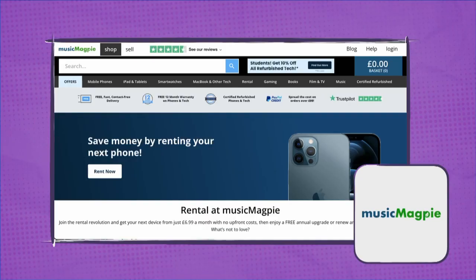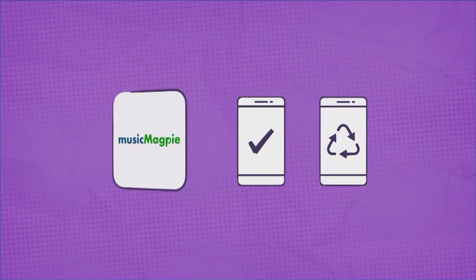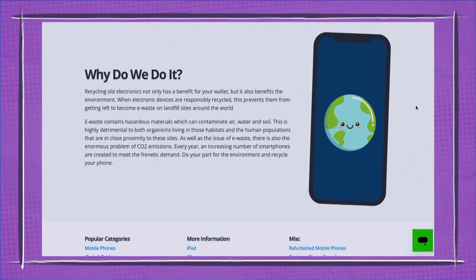Alternatively, you could go one step further and slash your upfront costs even more by renting your phone. There are a handful of suppliers, notably Music Magpie and Raylo. With Raylo, you can rent either brand new phones or refurbished ones, while with Music Magpie, it's refurbished phones only. I actually took the plunge earlier this year, paying £20.99 a month to rent a refurbished but pristine iPhone 11 Pro. And with this, I can, after a year, upgrade my device or hand it back again. The other thing worth considering when renting is it's far better for the environment, as the phone can be used by multiple people in its lifetime, meaning fewer new phones need to be produced.